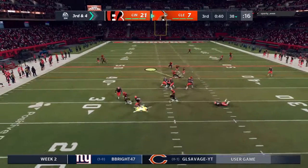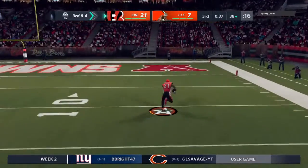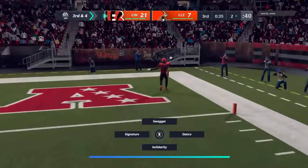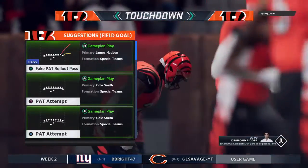From the shotgun, he'll look to throw. Nowhere to go here. He lost the football, and the Bengals grab it. Fight, baby. And this is taken into the end zone. A fumble recovery and a Cincinnati touchdown.